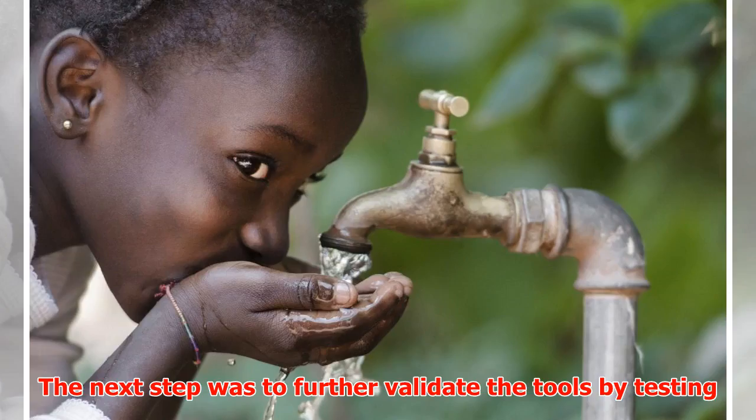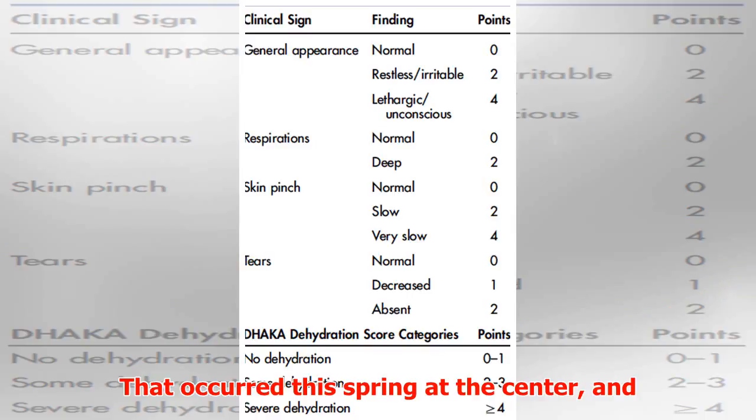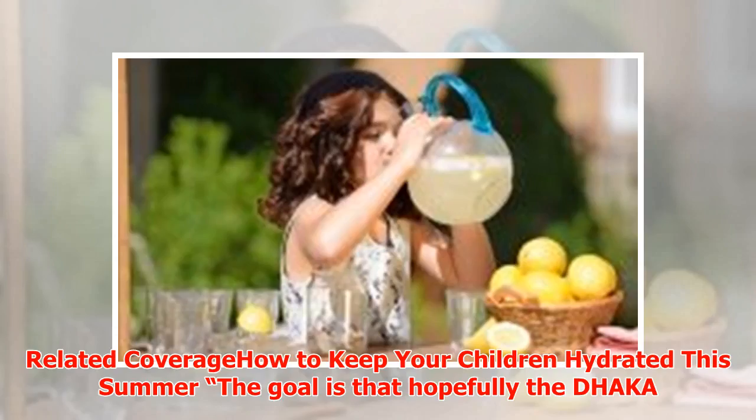The next step was to further validate the tools by testing them in clinical practice with a new population of children. That occurred this spring at the center, and analysis of the results is pending. Related coverage: how to keep your children hydrated this summer.